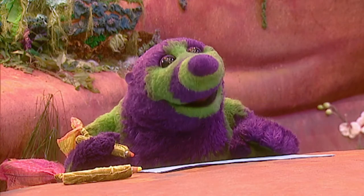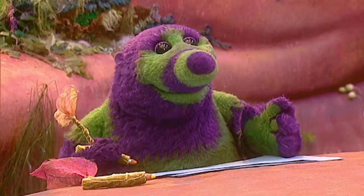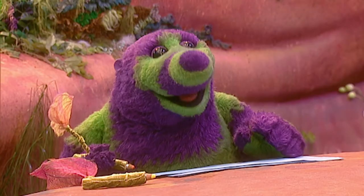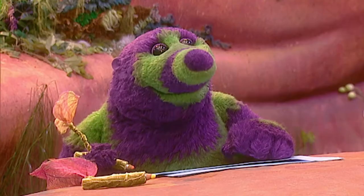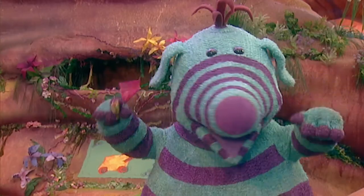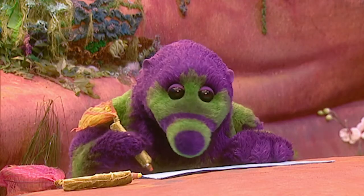A drawing game. Oh, all right then. How does it work? Well, first of all, you draw a shape on one of these cards. Oh, a shape. That's right. Any shape you like. I tell you what, why don't I start? Okay, Roly.